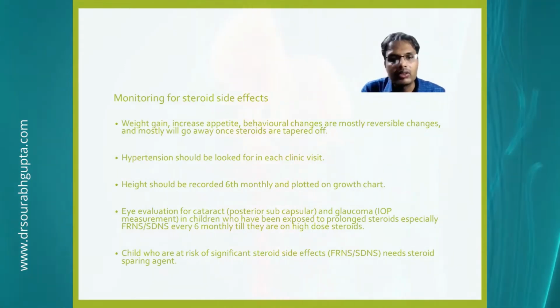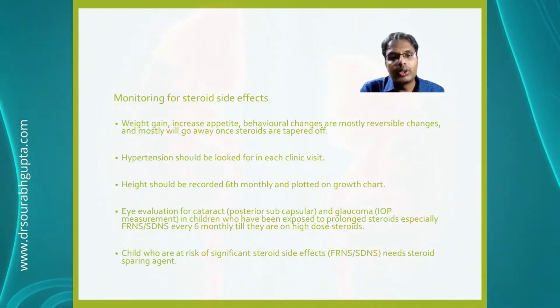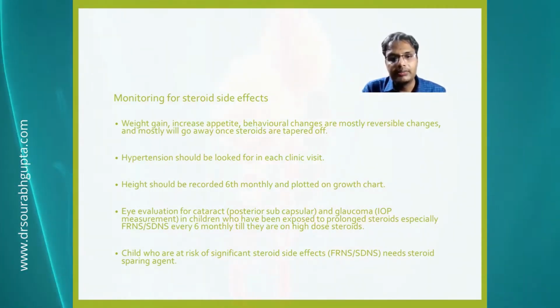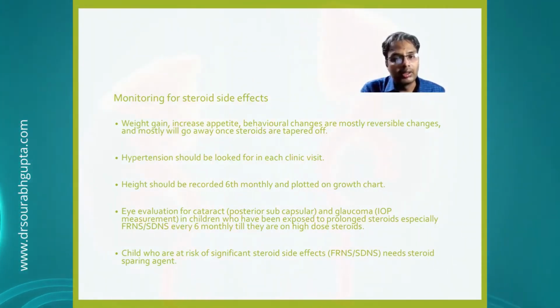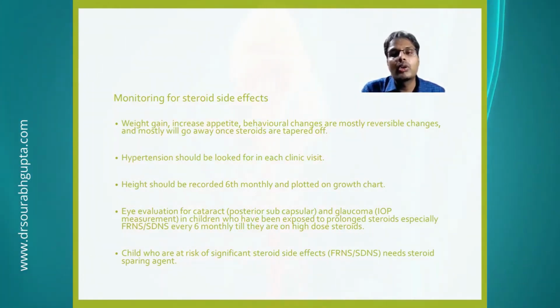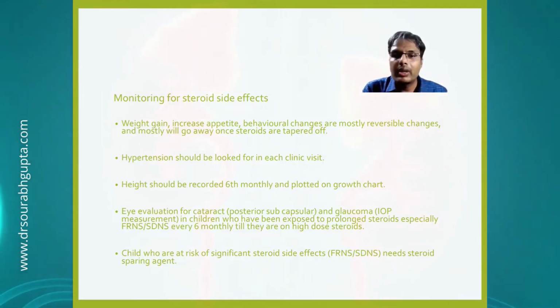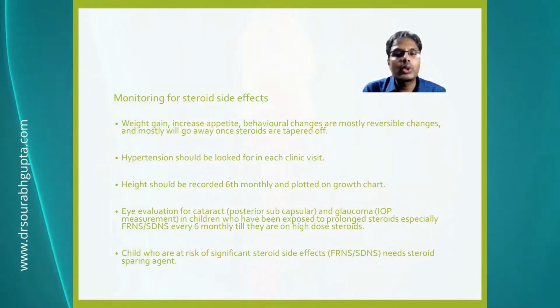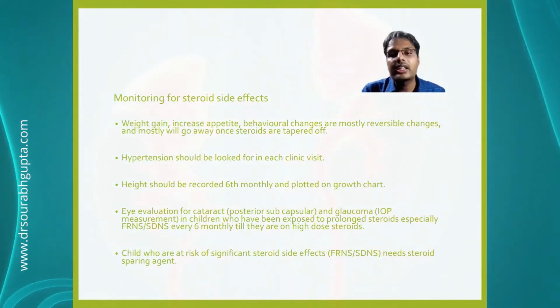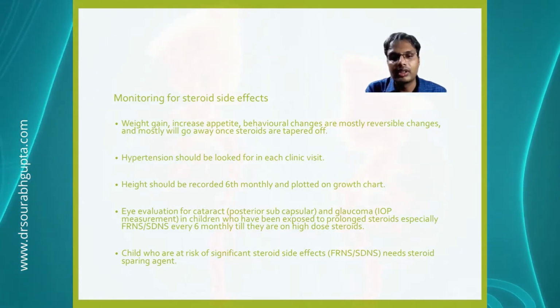If the child is having a frequent relapsing or steroid dependent course, one should evaluate their eyes to look for any cataract or glaucoma, especially if they are on high dose steroids. And for those having significant steroid effects, one should try to avoid steroids and give them steroid sparing agents, alternative agents.